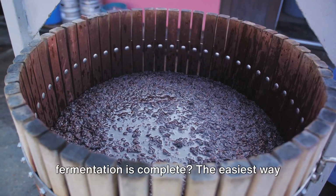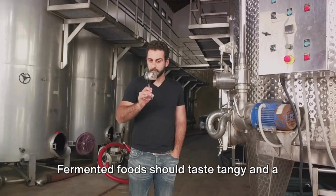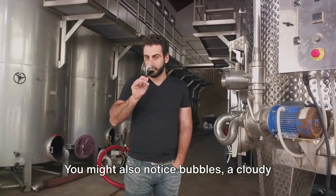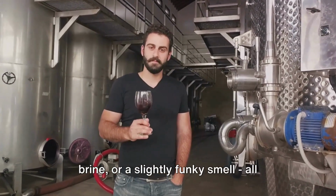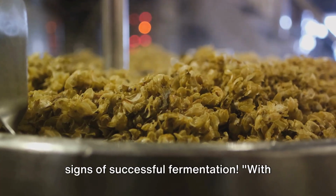So how do you know when your fermentation is complete? The easiest way is to taste it. Fermented foods should taste tangy and a little sour. You might also notice bubbles, a cloudy brine, or a slightly funky smell. All signs of successful fermentation.